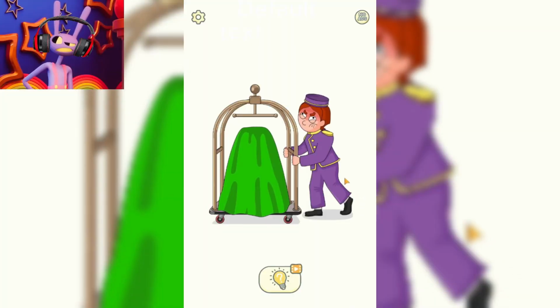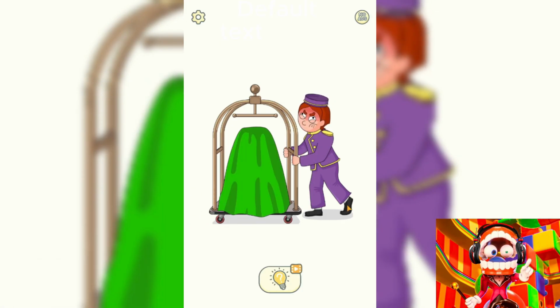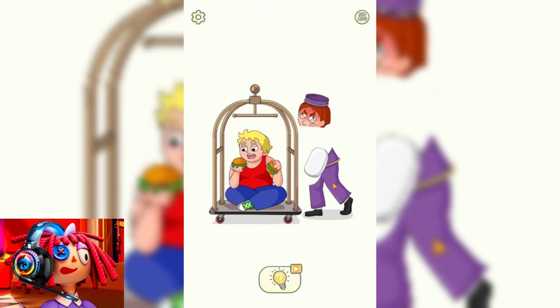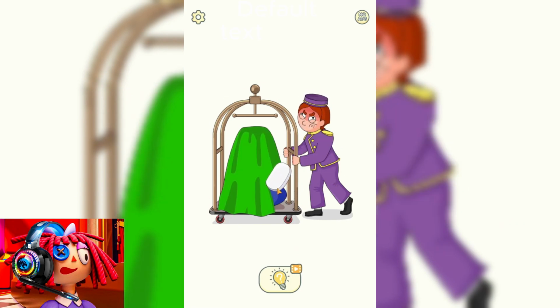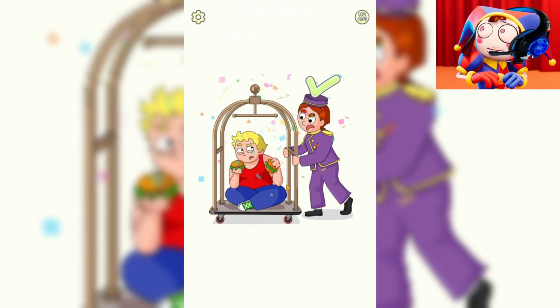Hello, everyone, friends. Today we will play the game Remove One Part again. I think it's a little hard for this guy to pull the cart. Let's see what's under that green cloth. Oh, there's some very chubby guy eating burgers. It seems to me that we need to carefully remove this tissue and look at it. Hey guy, what are you even forgetting here? I think this guy's in big trouble.